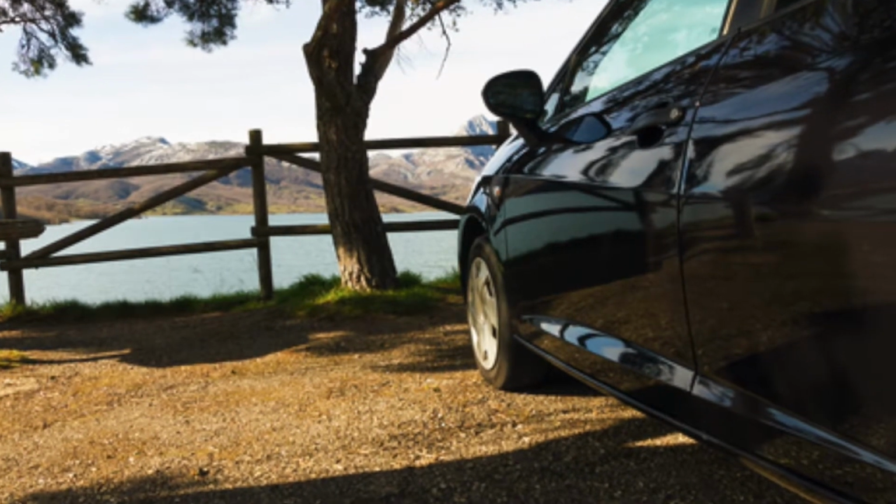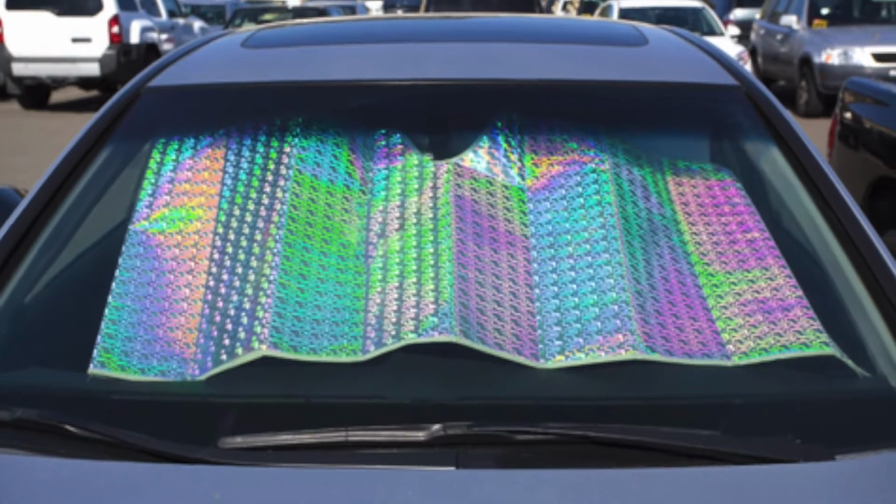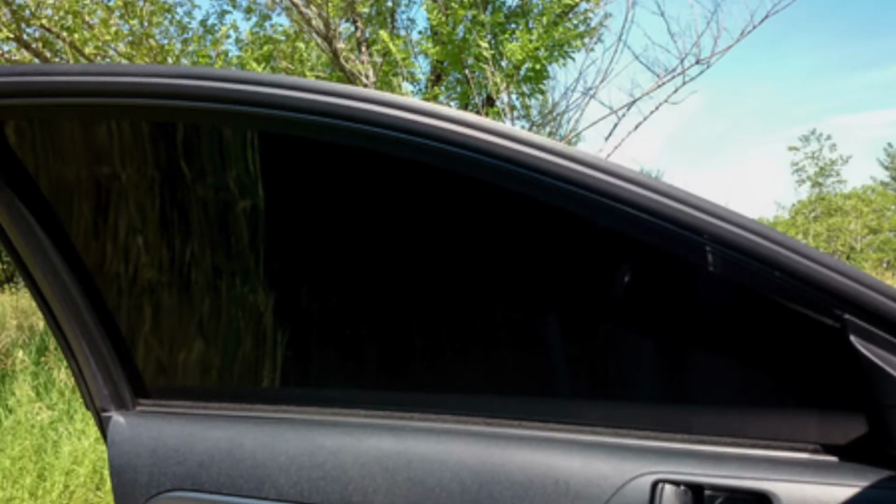Find a spot in the shade to park your car, like underneath a tree. And finally, use a sunshade or tint your windows to prevent your car's interior from getting damaged.